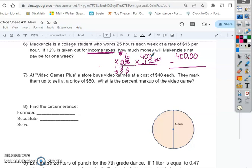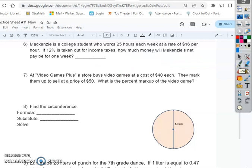Now, let's look at number 7. Number 7, we're going to make sure we have our room right here for it. At Video Games Plus, a store buys video games at a cost of $40. So for the store, we buy it for $40. They mark them up to sell at a price of $50. So if I'm the store, I buy it for $40. I don't sell it for $40. If I sell it for $40, I don't make any profit. I need to make a profit. So they're going to sell it for $50. What is the percent markup of the video game?